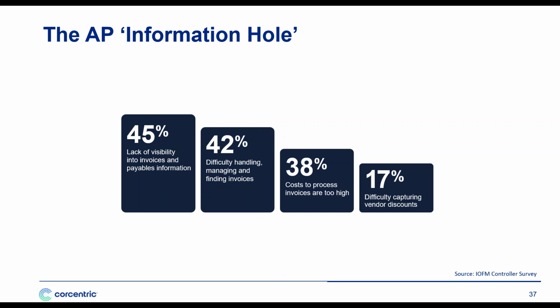The C-suite gets it. 45% of controllers say they lack visibility into invoices and payables information. 42% of controllers say they have difficulty handling, managing, and finding invoices when they need it. They simply can't lay their hands on the information they need to do their job.